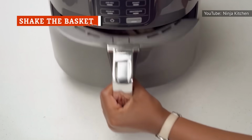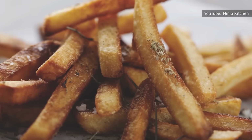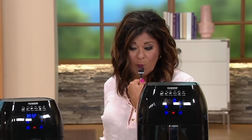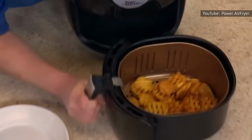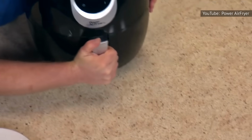In general, air fryers don't require much hands-on work to get the job done. You pretty much just throw in the food, wait, and then eat. But if you want to cook your food perfectly, there actually is a step that you should be taking every so often while your food cooks. About halfway through your cook time, you'll want to shake the basket of your air fryer a bit. This will ensure that your food won't stick to the basket.